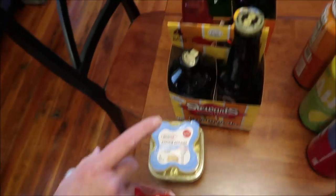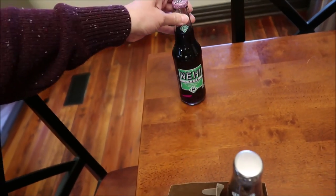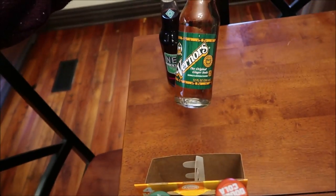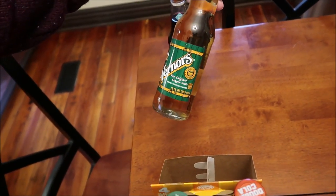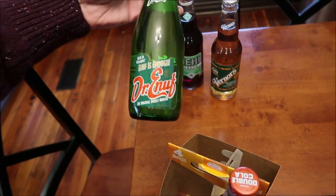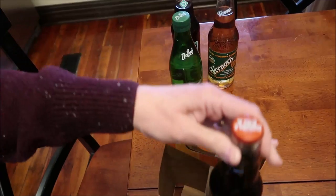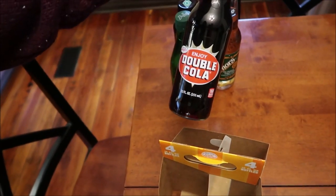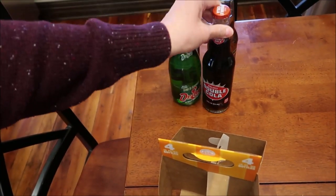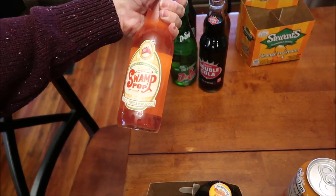We also bought some drinks at Cracker Barrel. I'll start from the back. We bought the Knee High Grape, Verner's the original ginger soda, Dr. Enough. It says enough is enough. And this is Enjoy Double Cola. And then we have a Swamp Pop.